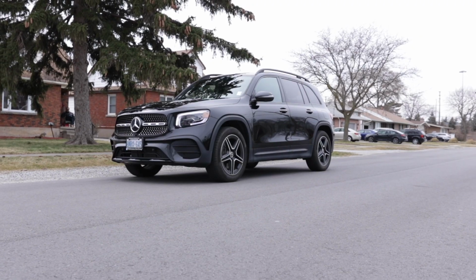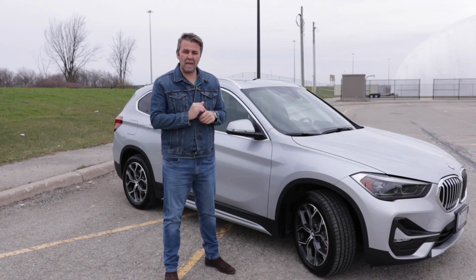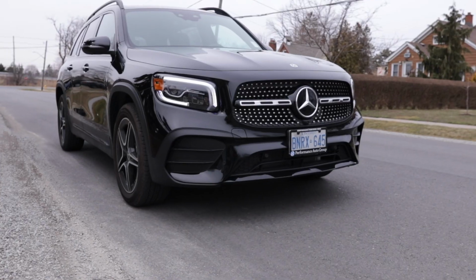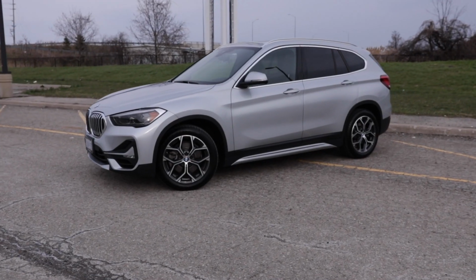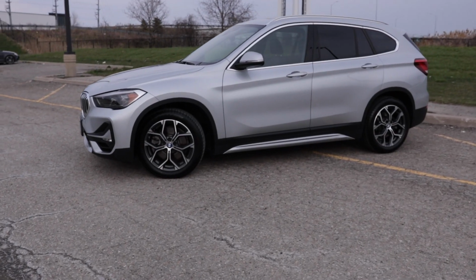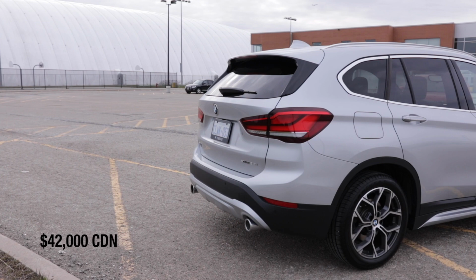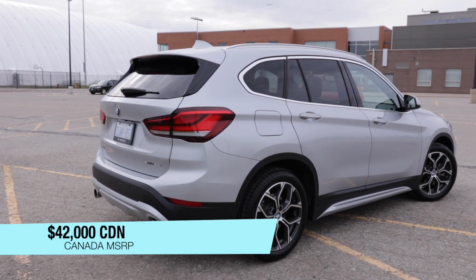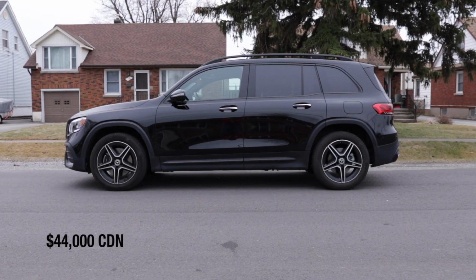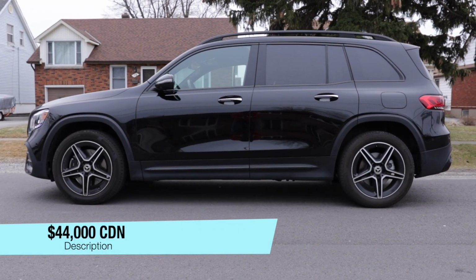And today I'm going to compare it against the Mercedes GLB, the first Mercedes GLB ever made. And today I'm going to show you why the GLB will take over the market and why you should pick the GLB over the BMW X1. The BMW X1 wins over the GLB in one category, the price. This one is priced at $35,000, while the Mercedes GLB is $36,000. But there is a reason why it costs more than the X1.